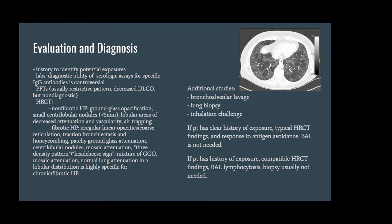If they do have a history of exposure and some compatible, but not typical, high-resolution CT findings, you can do a BAL, which will usually show lymphocytosis of greater than 20%. And if they have all three of these things, then a biopsy is usually not needed. If they don't have two or more of these findings, meaning history of exposure or typical high-resolution CT findings, and the BAL is inconclusive, then most likely a biopsy will be needed.